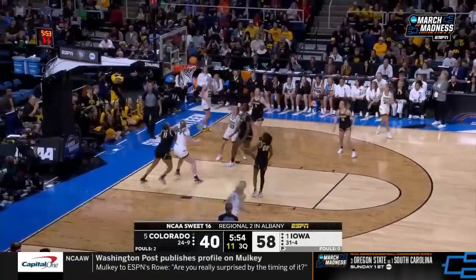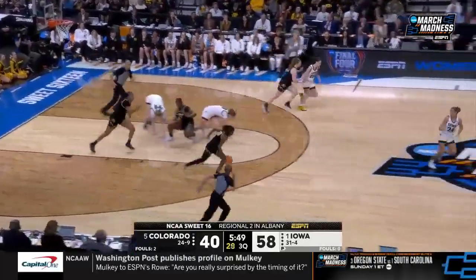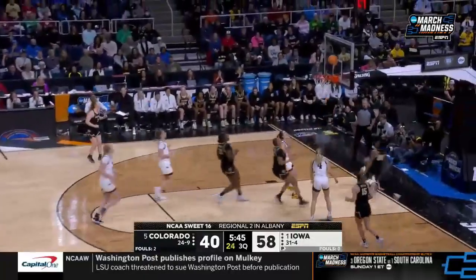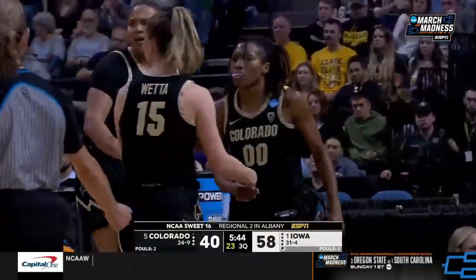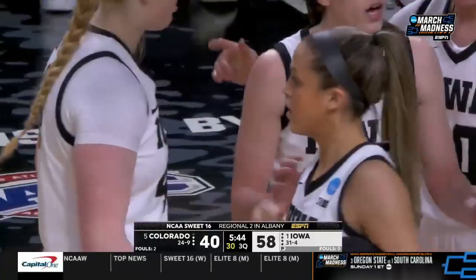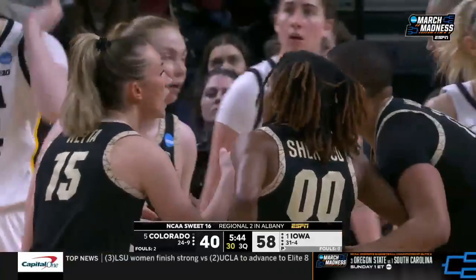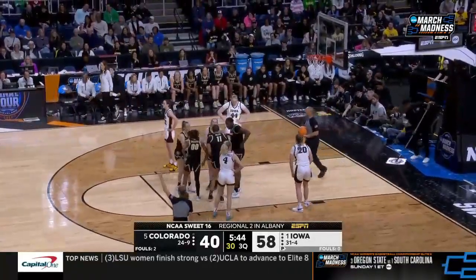Clark finds Martin, can't hit. And Vonleh on the floor to pick up the rebound. Here's Sherrod. Sherrod slices in and gets the whistle against Gabby Marshall. That'll be number one on Marshall. Here we go, two shots. Here we go, play.